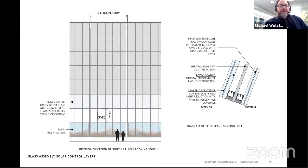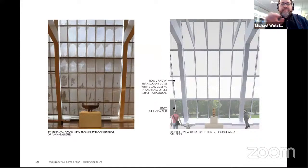The effect on the inside would be that you could see out at the bottom. And remember, there have been shades in place the entire time, so no one's ever really been able to stand in these galleries and see out to the park. But about 9 feet above the floor, we switch to the second row of glass, which is slightly translucent, and it becomes less and less translucent as you go up. And we're able to do this with a laminated glass technology that wasn't available 40 years ago. A view from the inside on the left is what's existing now.